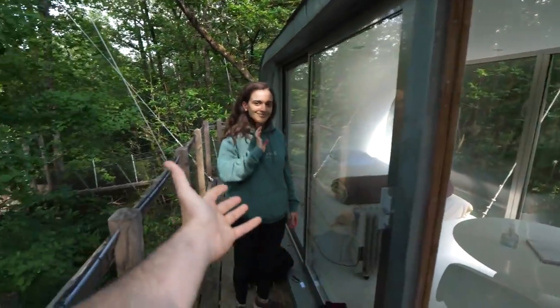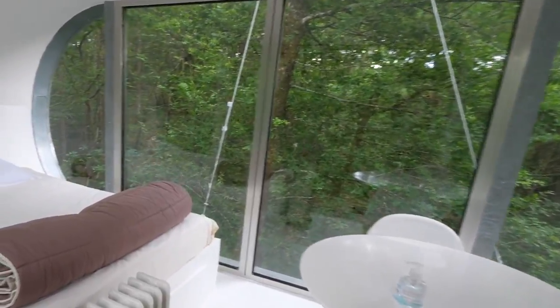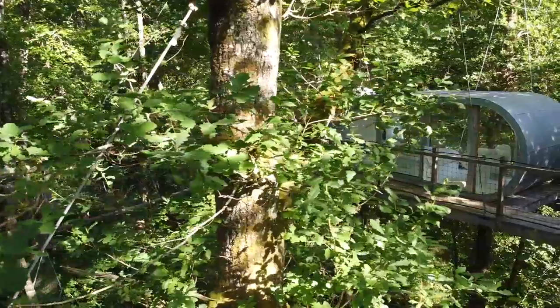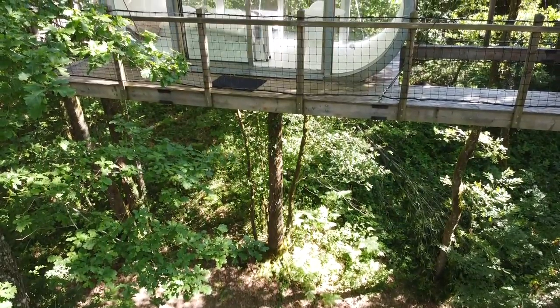And now the moment we've all been waiting for, the futuristic capsule treehouse. Oh my gosh, this view is unreal. What's so cool is it feels like the capsule is just hanging, which I mean, it kind of is just hanging. Yeah, that's the point of it. It's like moving with the wind. Yeah, exactly. Tour of the capsule, 3, 2, 1.